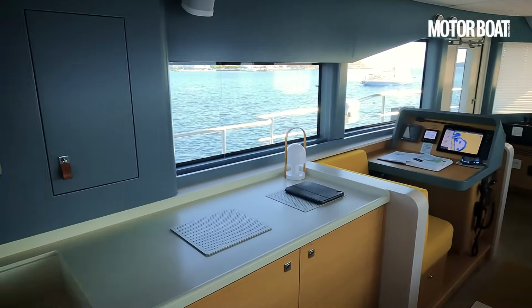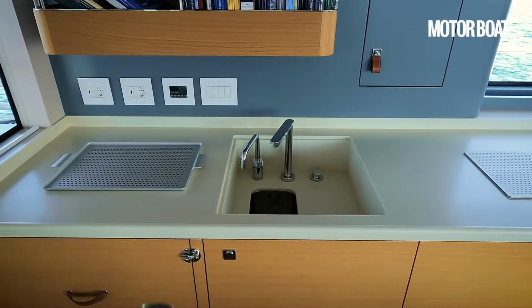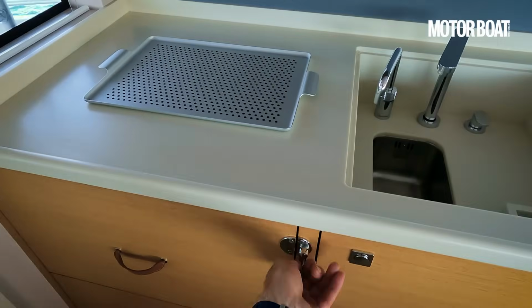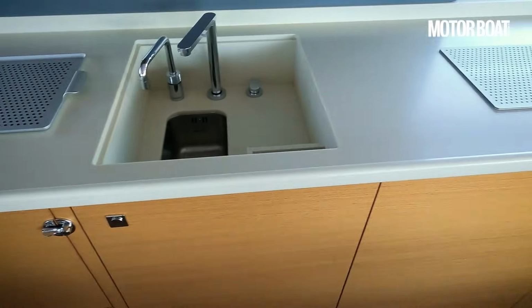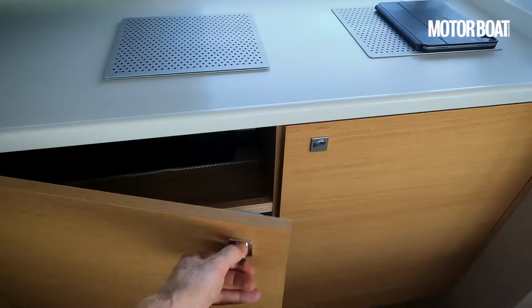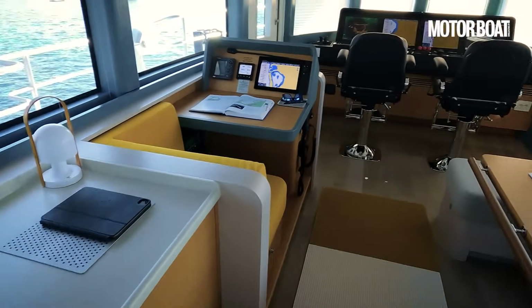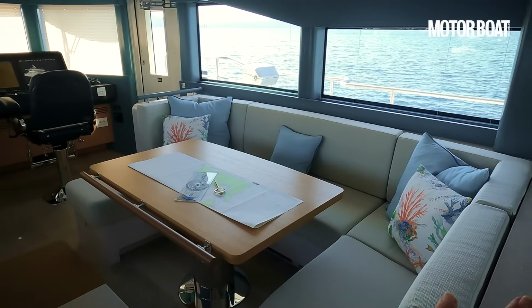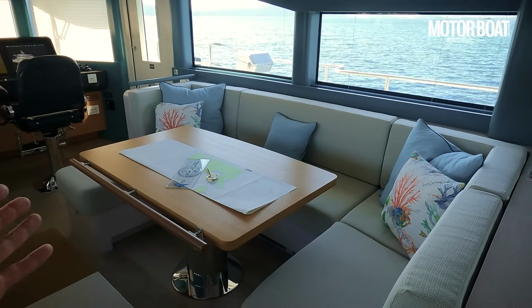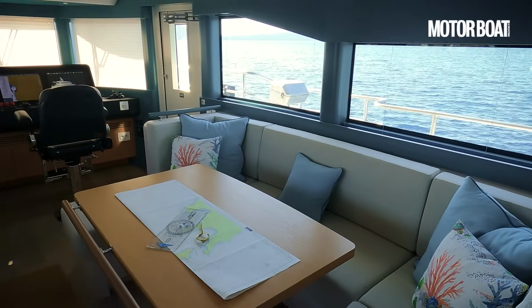On this particular yacht, the owner wanted a kind of secondary galley up here, so you've got a big sink, you've got a couple of big refrigerated drawers in there. There is an ice maker under here, I believe, tucked under there. And then this lovely kind of open plan bridge deck. So you've got somewhere where everybody can sit around here. It's a huge chart table if you want it. You can eat here if you want to.